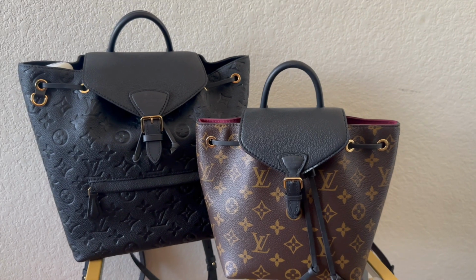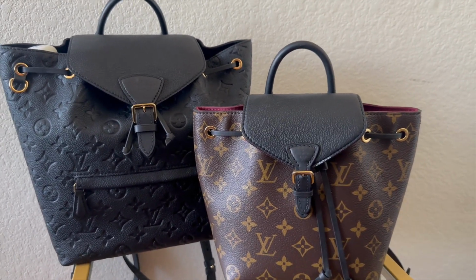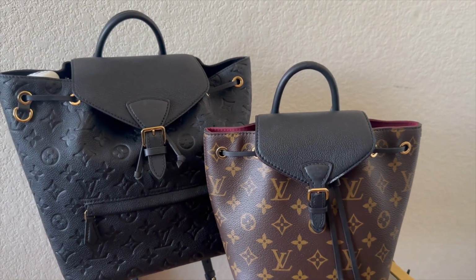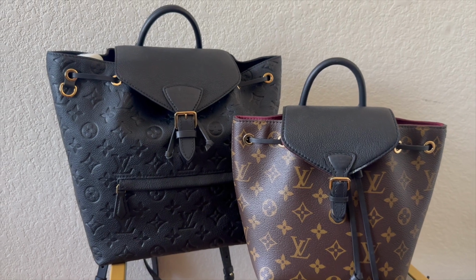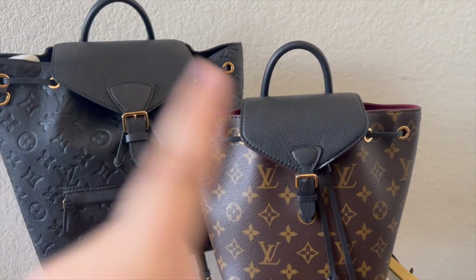If you saw my wish list video, I mentioned that I was interested in getting the larger size at some point. So I saw this one at a really great price, and I have my unboxing video up. I'll have it linked below, just in case y'all want specifics instead of a comparison. But overall, I've loved this bag.